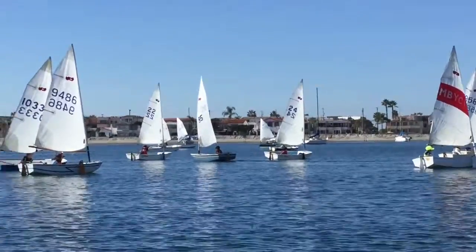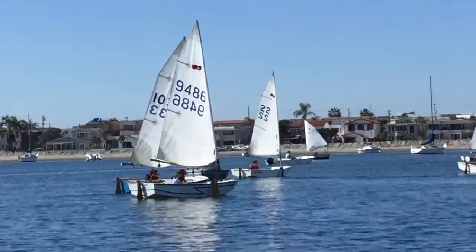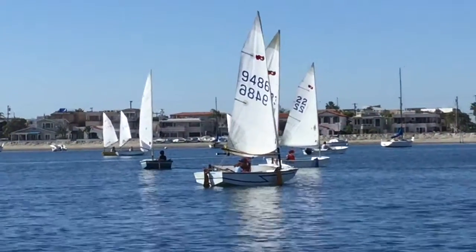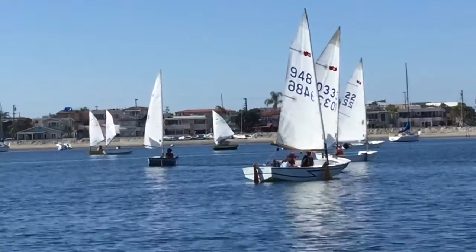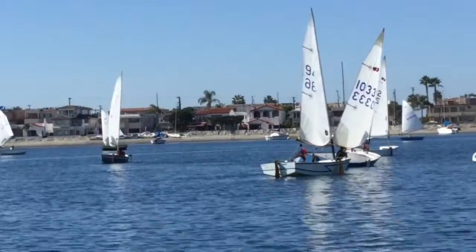Goal of a first regatta for a Coronado Yacht Club kid is you must finish every race. We must do 3 regattas. We commit to 3 regattas before we're allowed to go to our first one. And using some borrowed equipment and just learning all about it.